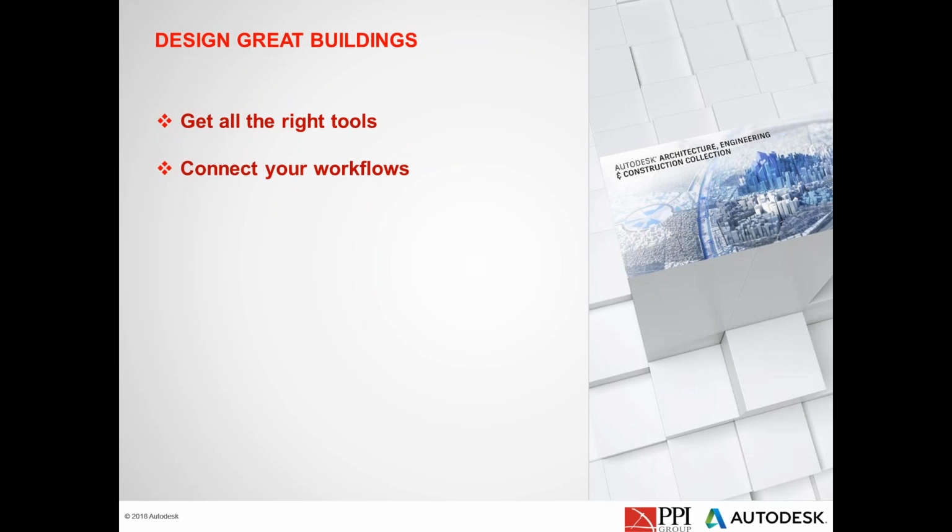Also connect your workflows. So support team collaboration and benefit from better data continuity and interoperable design tools purpose built to meet the needs of all contributors to a building project. Last, put your project at the center. And what we mean by this is lead the way to the future of building with the latest innovative software and cloud technologies that give you unprecedented insight into your design projects in the AEC collection.